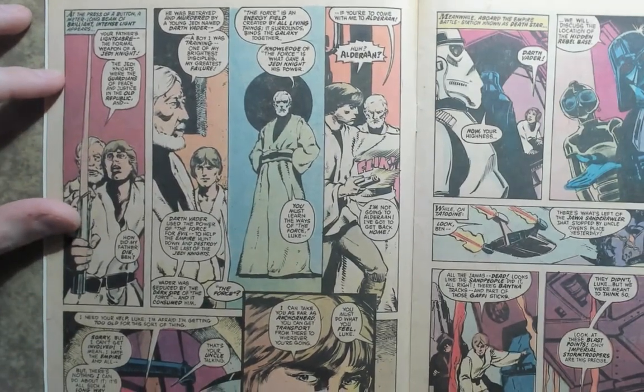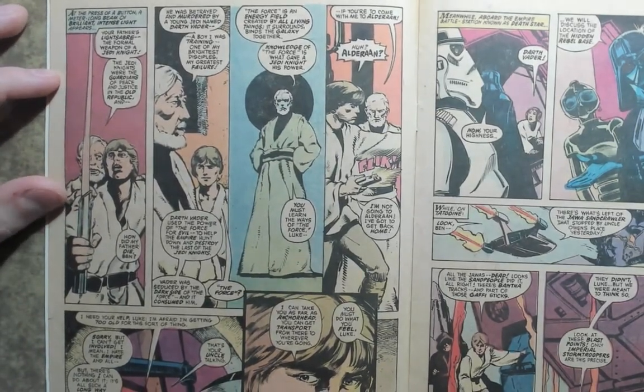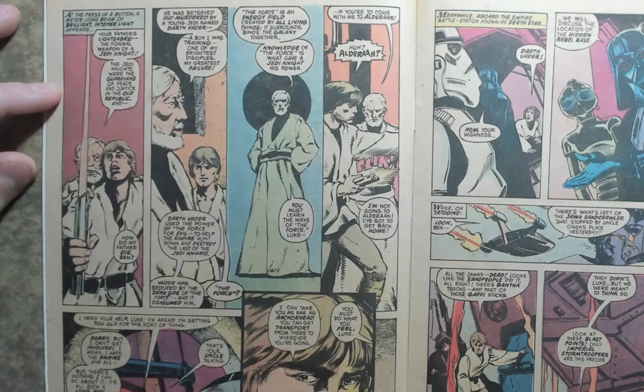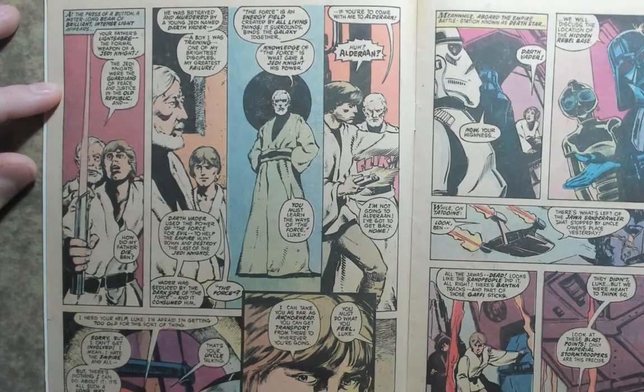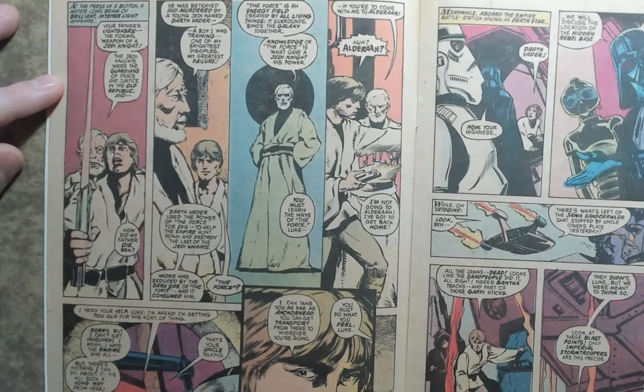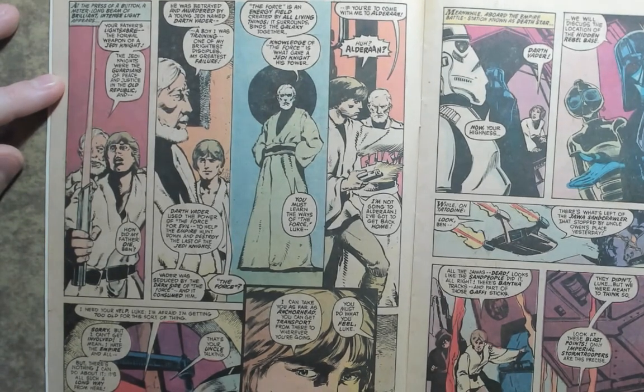At the press of a button, a meter-long beam of brilliant, intense light appears. Your father's lightsaber, the formal weapon of a Jedi Knight. The Jedi Knights were the guardians of peace and justice in the Old Republic, and how did my father die, Ben? He was betrayed and murdered by a young Jedi named Darth Vader. A boy I was training, one of my brightest disciples, my greatest failure. Darth Vader used the power of the Force for evil to help the Empire hunt down and destroy the last of the Jedi Knights. Vader was seduced by the dark side of the Force, and it consumed him.